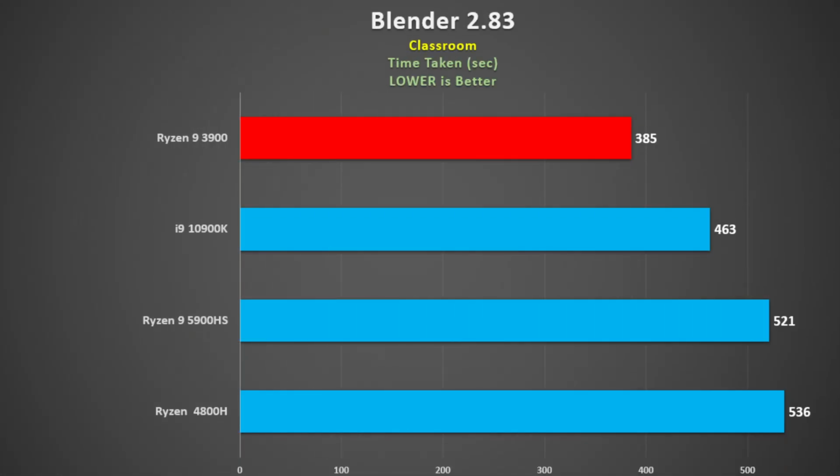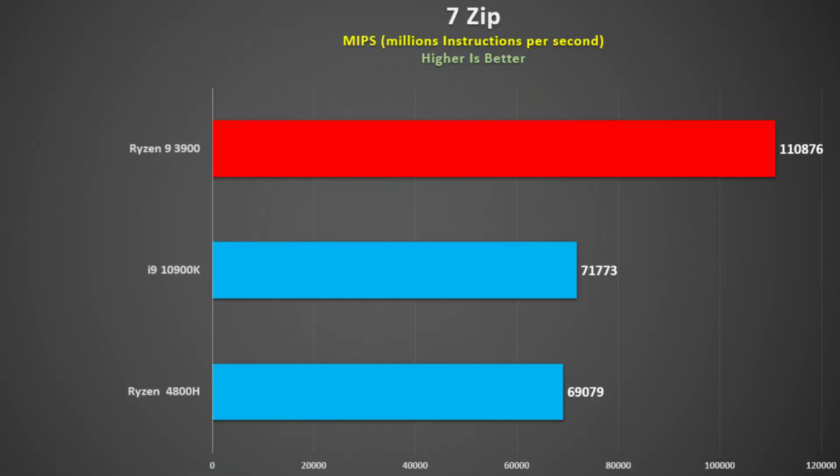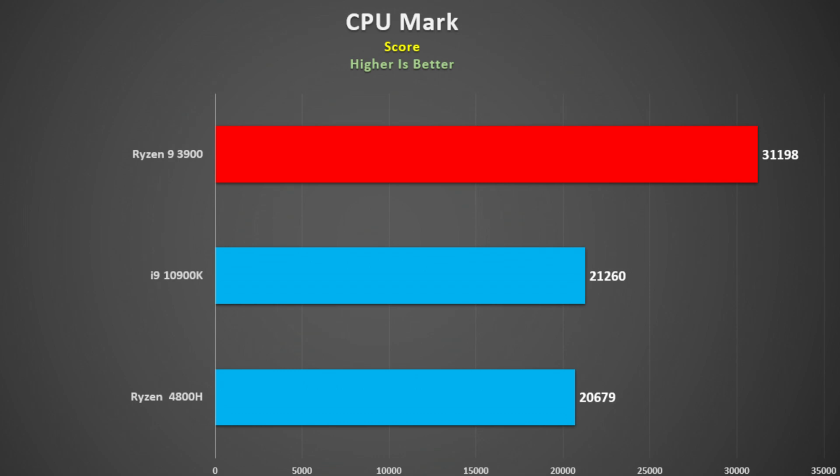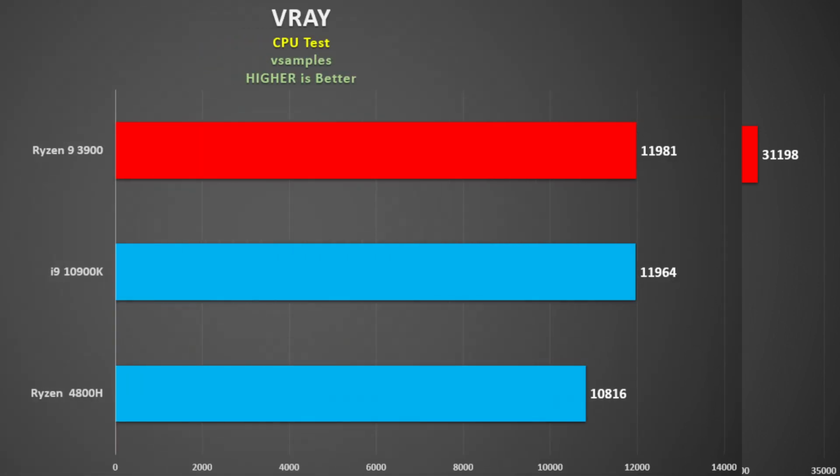Suffice it to say, no matter what workload you throw at this Ryzen 3900, it matches or beats the higher clocked 10900K in every test, and there's no way you will see that chip in a laptop. Perhaps the new Rocket Lake chips being announced shortly might be a contender, but I suspect they'll be more likely to compete with AMD's mobile offerings. Now, I do have the 9900K in my 17-inch Clevo, and it can't hold a candle against this 3900 chip.